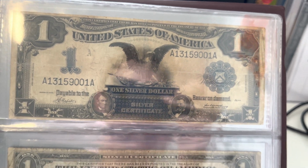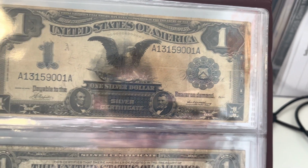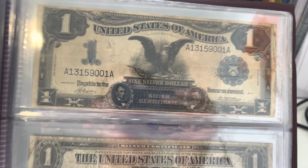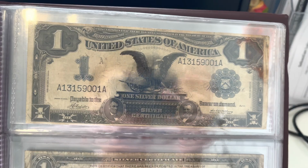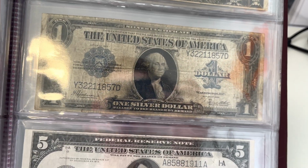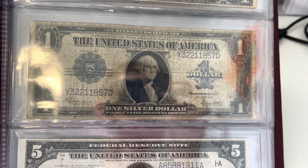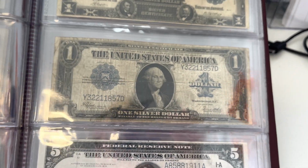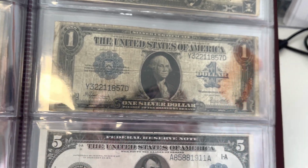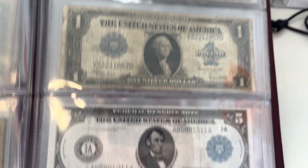It's such a beautiful note, and I believe that any collector, even if you don't collect currency, should own at least one black eagle note. Beautiful note. Below that, we have a beat up 1923 silver certificate. Might try to upgrade that one because it's pretty beat up. That was one of my first large notes that I've ever had.